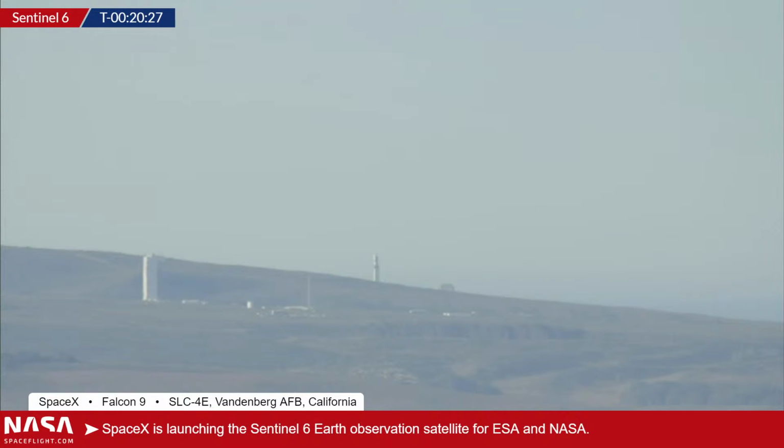So the fact that we have a nice clear day today, and we are looking directly at the pad, we see Falcon 9 vertical, we don't see a wall of miserable gray, is a real big treat. So daytime RTLS, this is going to be awesome.